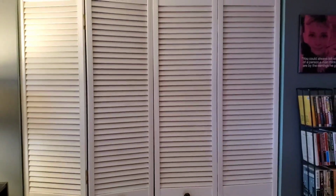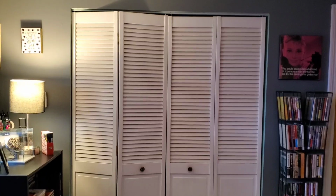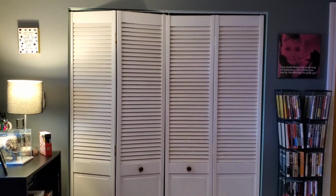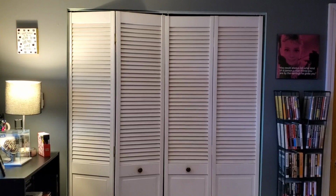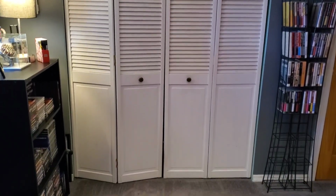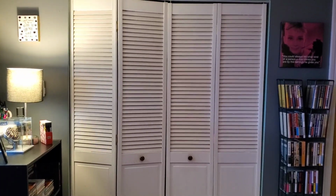Okay, here is the infamous closet. I call it the Halloween closet because it looks exactly like the closet that Laurie Strode is hiding in at the end of Halloween and Michael is busting through. And as you guys can see, it's cracked a little bit. It's always cracked because my cats bust in.